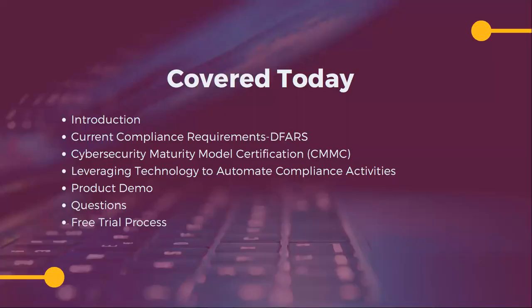What we will cover is a little bit of an introduction. We'll talk about the current compliance requirements under DFARS, which many of you, and all of you, are very well aware of, where they are at with the CMMC process, and really how you can leverage technology like that provided by SureShield to help you streamline and make this process of compliance that much easier for you. We will show a brief demonstration of some of the product offerings that can help you meet these compliance requirements and, more importantly, secure your environment.